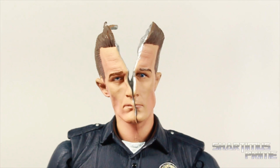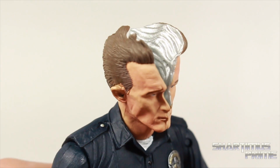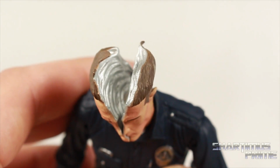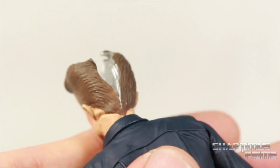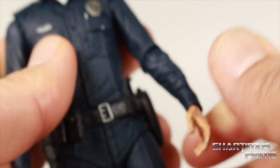Zooming in on the face cut in half like this, that just looks great. I love how the metal looks on the inside right there. That is so awesome. Oh man, that's just great. Really loving that. I just got to repeat myself over and over again. And then you just put this one right down right there.